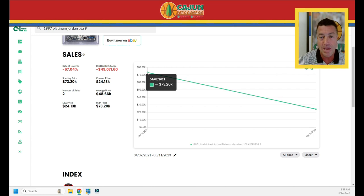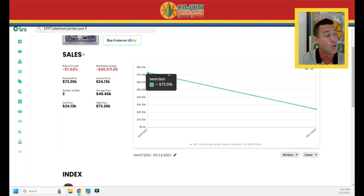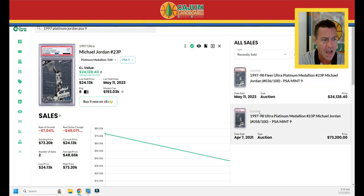That's where you'll see most of peak card prices, especially cards like this Platinum Medallion. God, that's a beautiful card. But it has come all the way down from 73 to 24. Again, I don't know if it's exactly the same card. No, it's not. Okay, so both sold on Goldin. This was card number 58 out of 100 that sold in 2021.